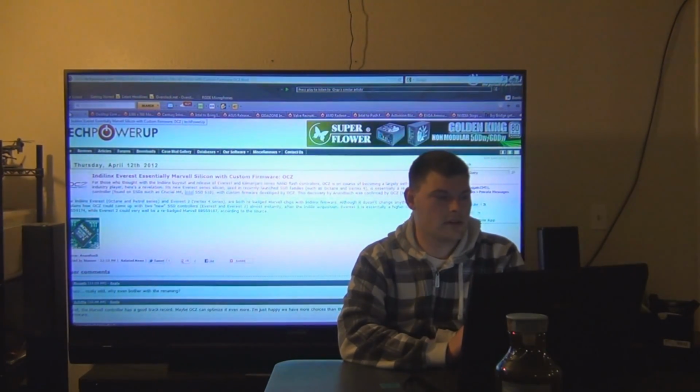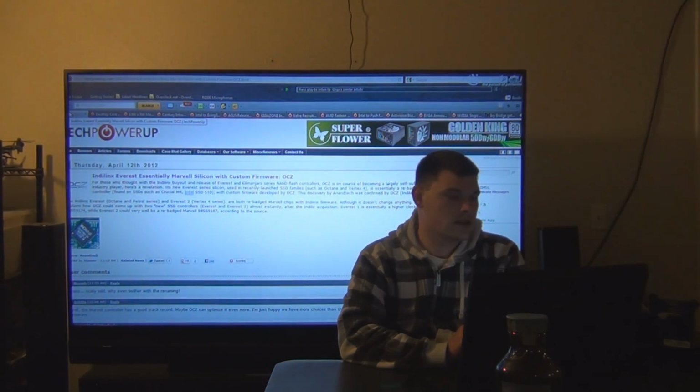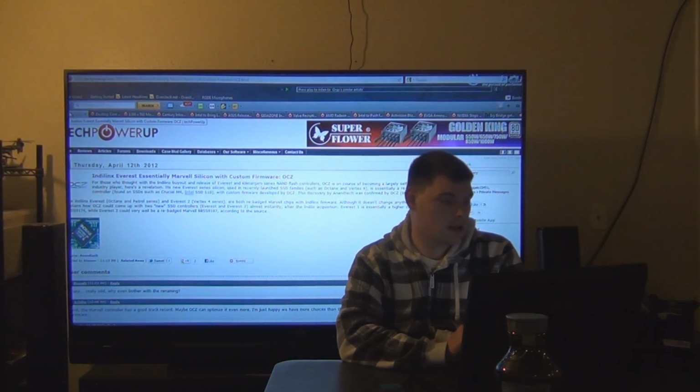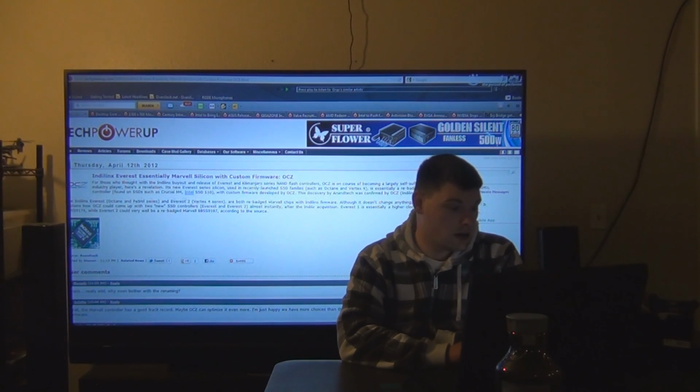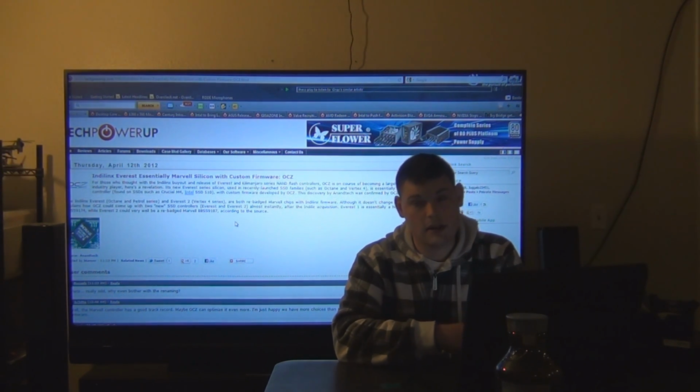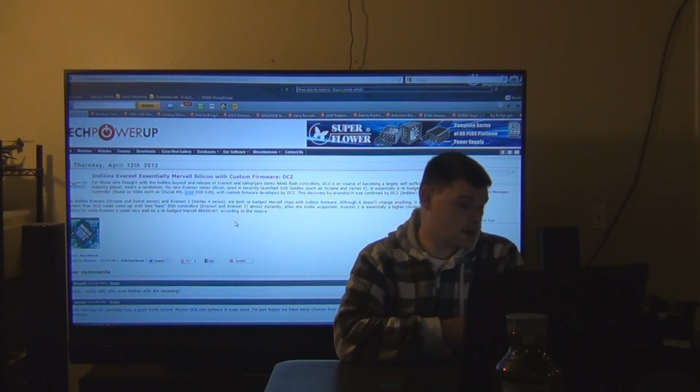Now Indilinx Everest is essentially Marvell silicon with a custom firmware by OCZ, and I think that's pretty cool, and they're saying it's a good deal and everything. I need to learn more about SSDs and this kind of stuff, so I guess this is a good thing.